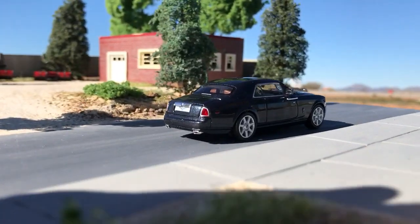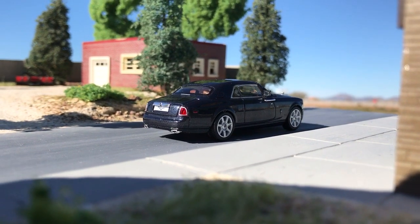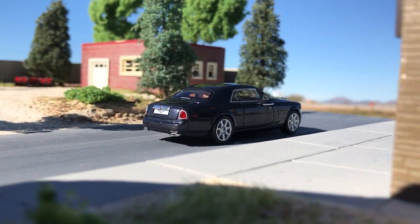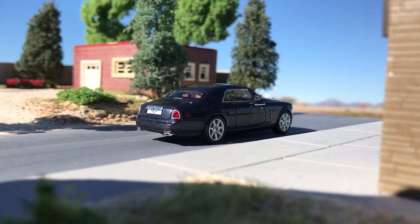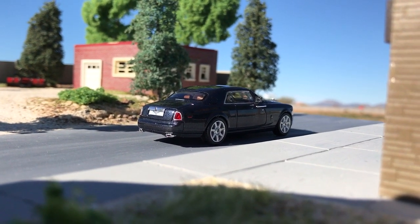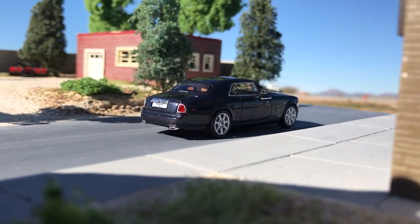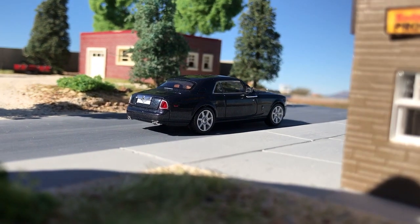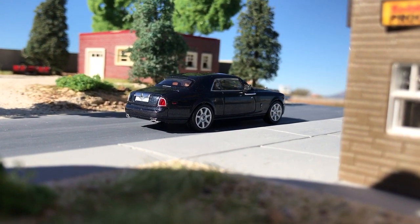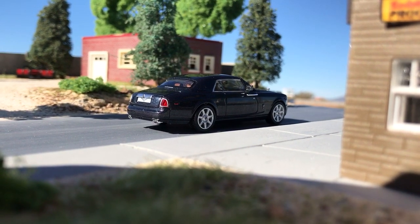Anyways, little diorama update, little diecast update. Made a little trade last night with the toy pimp, who, by the way, will be starting to post content soon. It's going to be a little bit of a learning curve. And I just want to say, when he starts posting videos, give him the benefit of the doubt, bear with him, because he's going to be new to doing this.